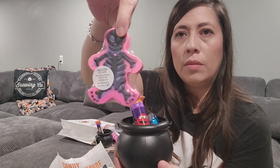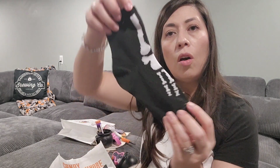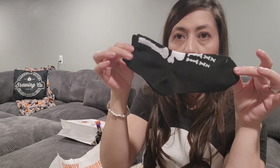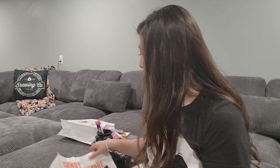In his cauldron, same stuff. So he got a bath bomb. It is this little skeleton guy, and then some of his favorite candy, and then also some of the little bouncy balls just thrown in there. His socks from Target are skeleton feet, and these are not going to fit very well, but that was all they had, so I'm just going to use them. He can maybe get like one wear out of them, but he is as tall as I am. He's 11 years old, so yeah, he's a big kiddo.